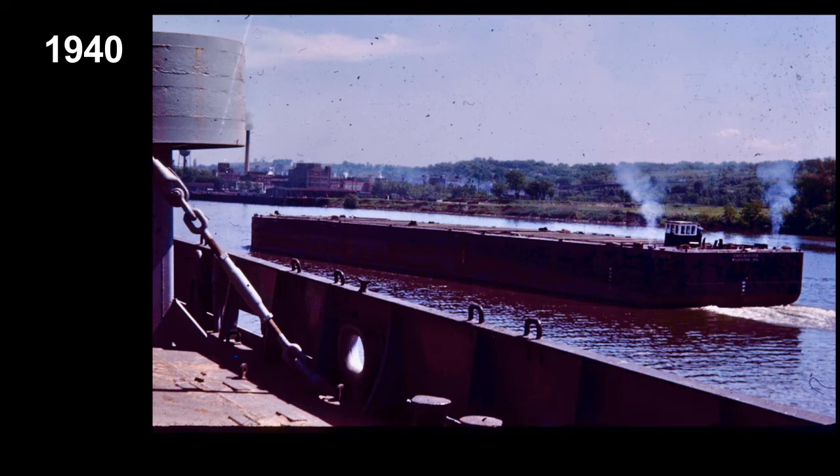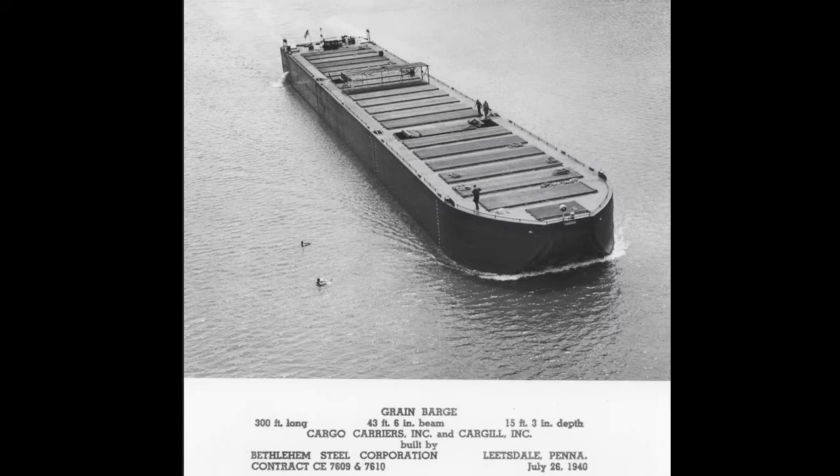Here's a slightly different picture. You can see that it's actually 4 sections cabled together. I don't know how many crew there were. The dimensions are below there. But the crew who worked on it said that the accommodations were pretty nice.